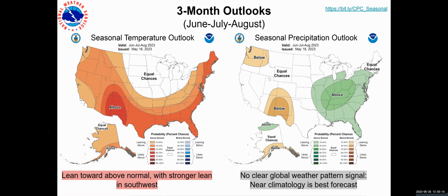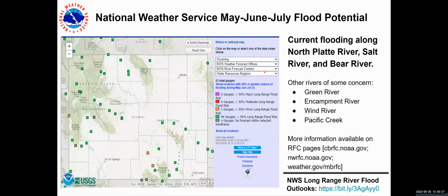And then if we look over to precipitation, we go back to equal chances. So again, that doesn't mean that nothing's going to happen, but near climatology is your best forecast. All right, and I think that wraps it up for the local forecast office side of things.